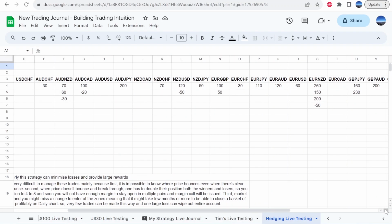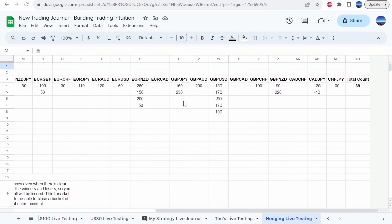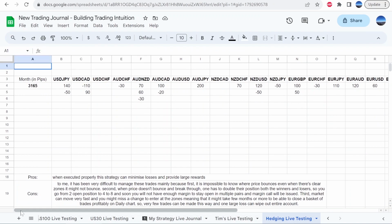You can see during this time we've placed different trades. Some pairs have had more trades, some less, and I've placed a total of 39 trades on a daily chart, and I've ended up with a total of 3,165 pips. If you trade $1 per pip, you end up with $3,165 for this month, right? So that's the result. Overall, it's a difficult strategy, so I'll just give you my own thoughts on it.